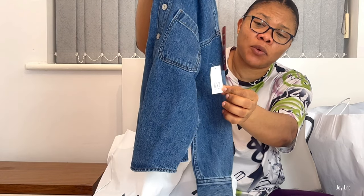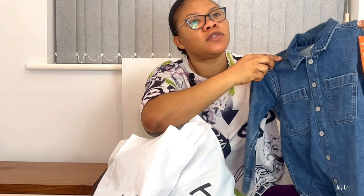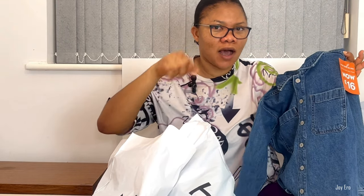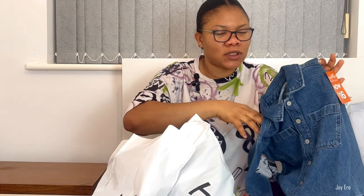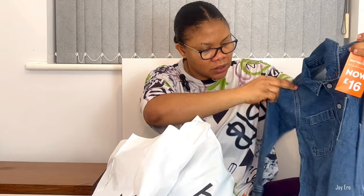I'm sure you guys can see this. I hope you guys can see it anyways. So we got this one from Gap. I absolutely love this because Jaden has one that is like this. I think he wore that on New Year's Day and it looked so good. So when I saw this, I'm like, no, my boy just needs this. The quality of this stuff is amazing. I absolutely, absolutely love it.